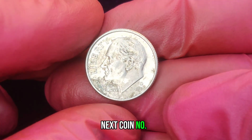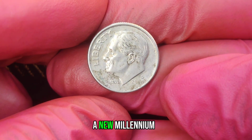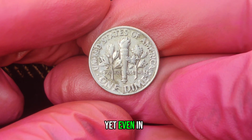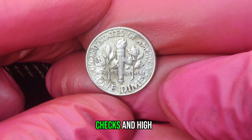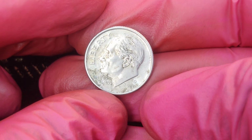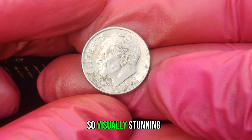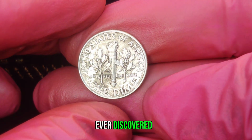Next coin, number 4. The year 2000 marked a moment of transformation across the world. A new millennium, new technology, new energy, and a nation stepping boldly into the future. Yet even in this modern era of sharp minting precision, computer-assisted quality checks and high-speed production, something extraordinary happened at the Denver Mint. A small handful of Roosevelt dimes emerged with characteristics so strange, so unexpected, and so visually stunning that today they stand among the most coveted modern rare treasures ever discovered.